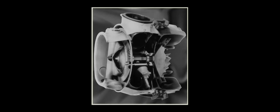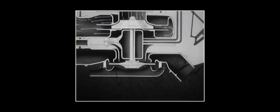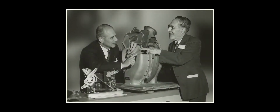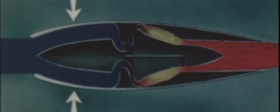The solution that had been created many years before was the turbo supercharger. The idea is a device that will capture the exhaust gas from a piston engine, compress that air, and then reinstall that air back into the piston engine. As Sanford Moss, our company founder, used to say, it tricks a piston engine at high altitude to think that it's flying at sea level because it's injecting this oxygen-rich compressed air back into the piston engine.